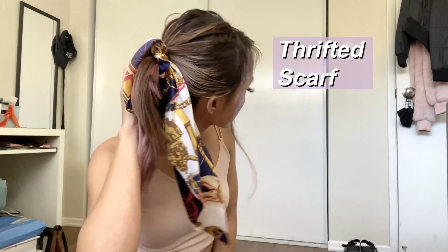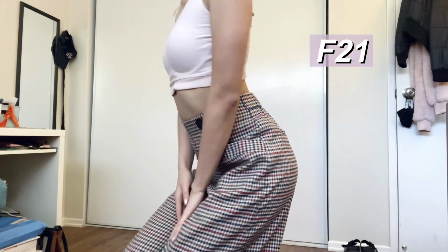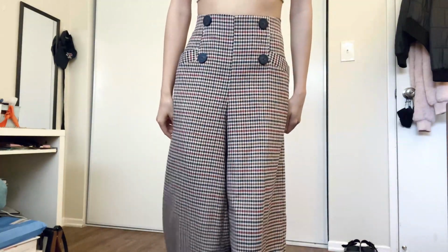Outfit number 6. I'm wearing this scarf on my ponytail and the tank top that is skin color from Forever 21. The pants didn't have a label in the back, so I'm not sure where it's from, but it's super cute.